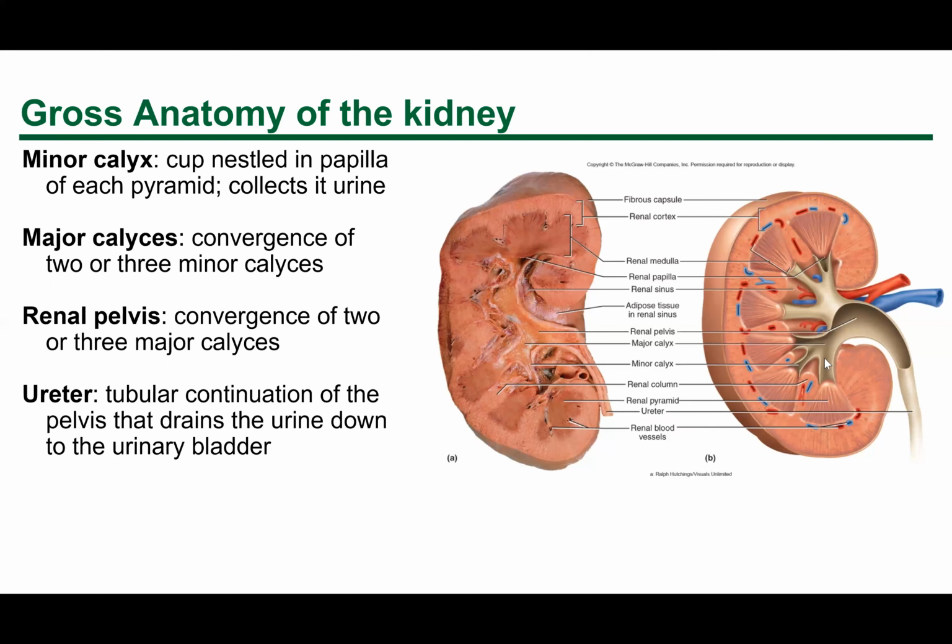So major calyces are when two or more minor calyces join. This is a major calyx because it's drained into by 1, 2, 3 minor calyces. And then the renal pelvis is what collects urine from all of the major calyces. It's kind of like small streams and creeks that are tributaries to a river, same idea.